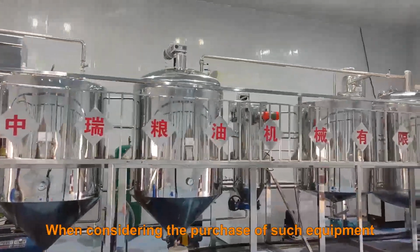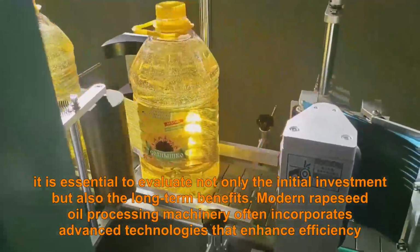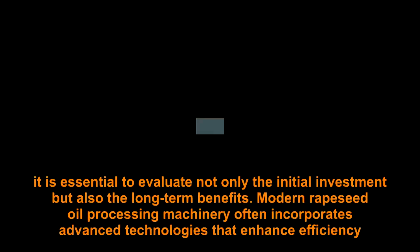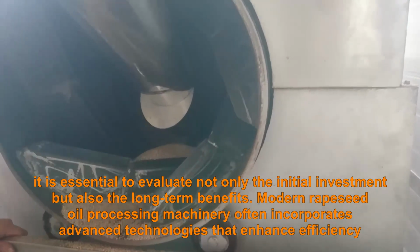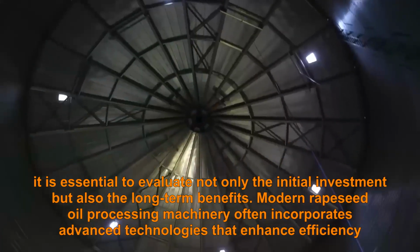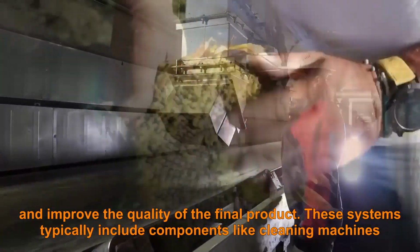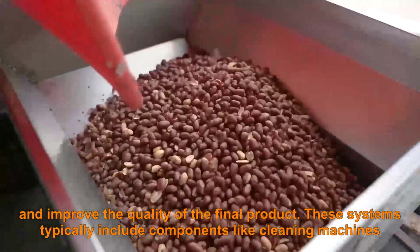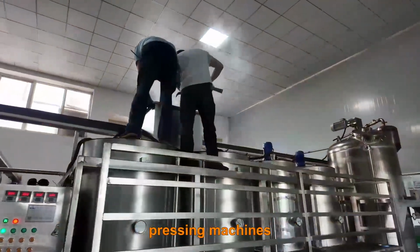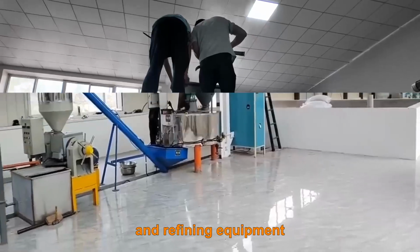When considering the purchase of such equipment, it is essential to evaluate not only the initial investment, but also the long-term benefits. Modern rapeseed oil processing machinery often incorporates advanced technologies that enhance efficiency, reduce labor costs, and improve the quality of the final product. These systems typically include components like cleaning machines, pressing machines, filtering units, and refining equipment.